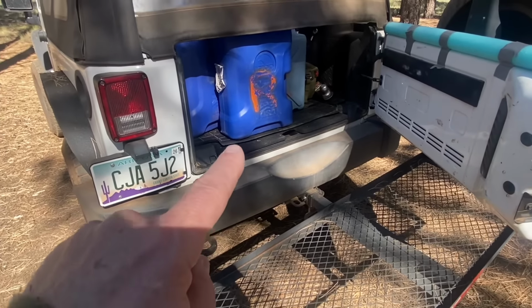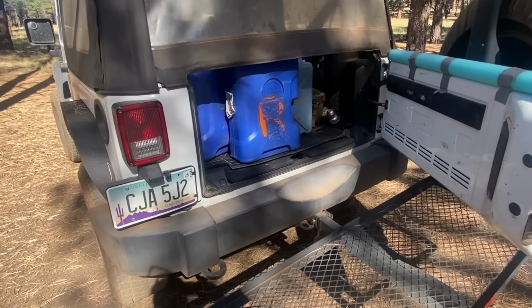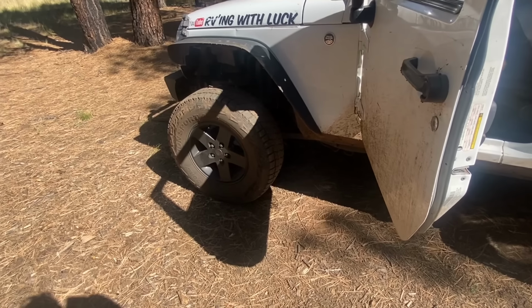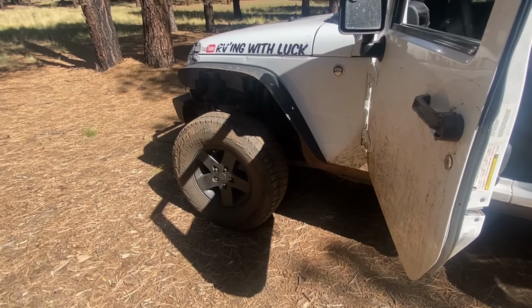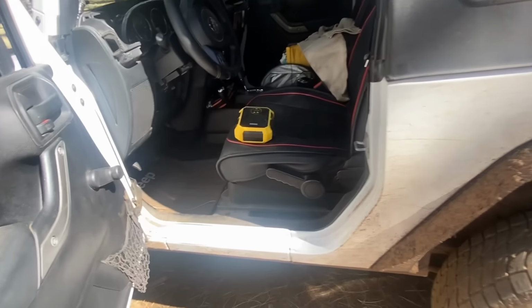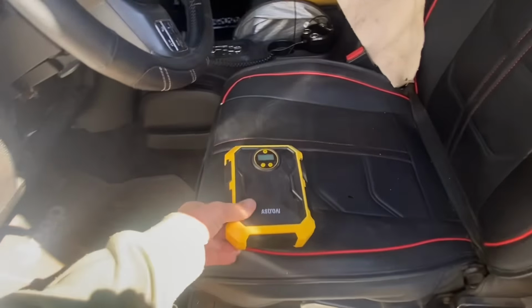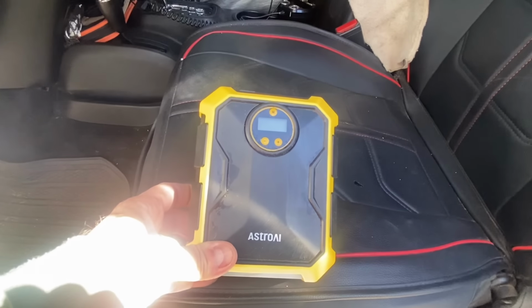But I do got to grab something in here before I do the propane. It's one of the tasks I've got to do today. So I'm not sure if my Jeep has TPMS, which is a tire pressure monitoring system. But because I'm not confident, I am going to use this air compressor. Again, this is Astron.